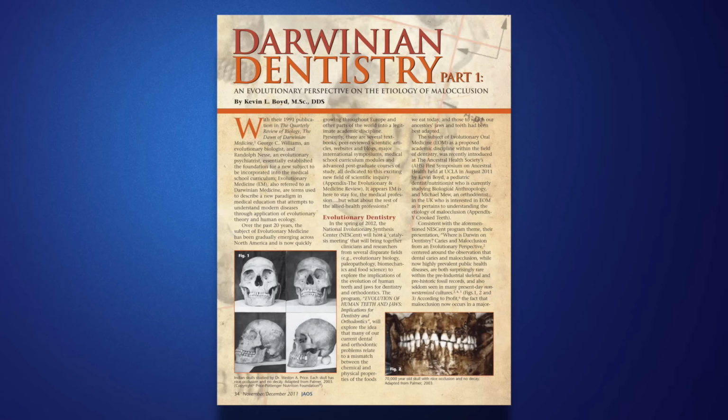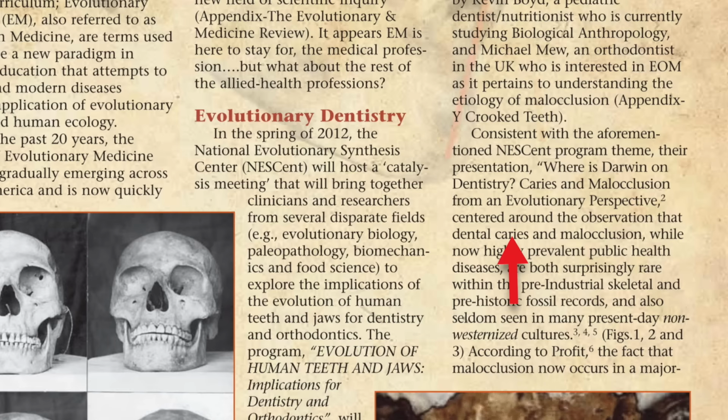In this paper by Dr. Kevin Boyd, he states that dental caries, as in cavities, and malocclusion, which means misaligned or crooked teeth, while now highly prevalent public health diseases, are both surprisingly rare within the pre-industrial skeletal and prehistoric fossil records, and also seldom seen in many present-day non-westernized cultures.